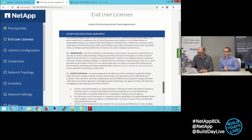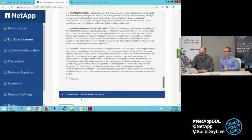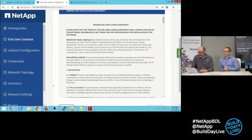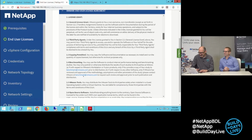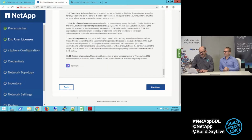I'll read the NetApp license agreement very carefully. Yeah, I accept that. VMware license agreement, I've read this one before. I think it's the same version. I'll accept that one too. And then we'll continue.